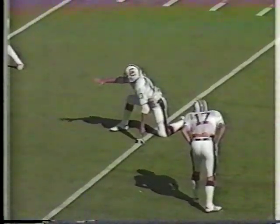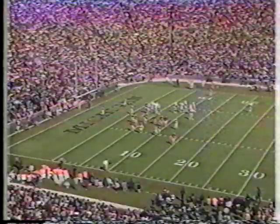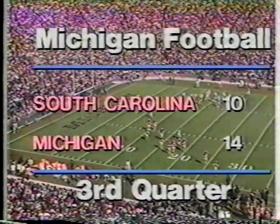Eddie Leppard with a field goal to his credit. He's 16 for 16 on conversions. Make it 17 for 17. And the score with a minute 21 left in the third quarter, Michigan 14, South Carolina 10.